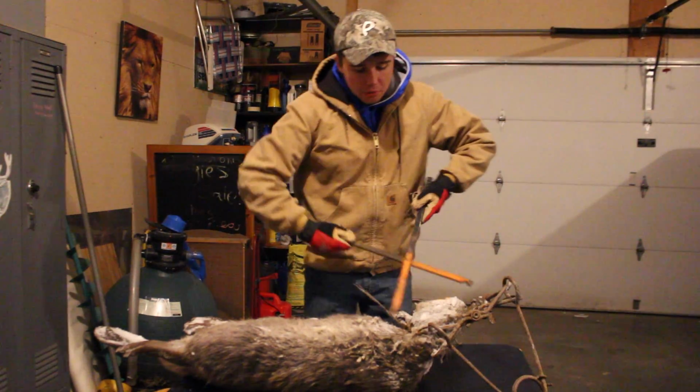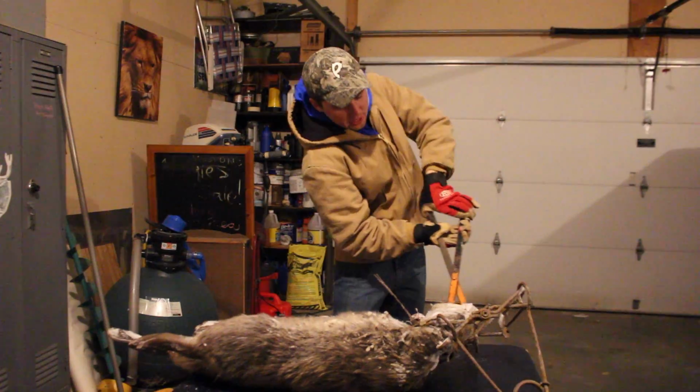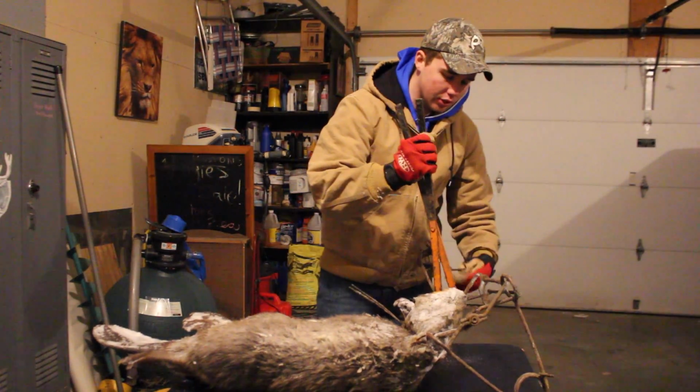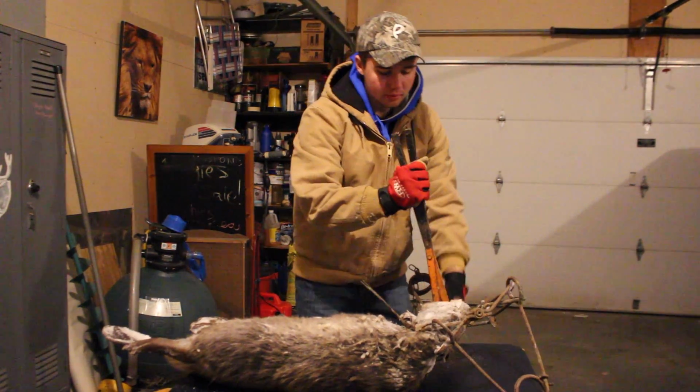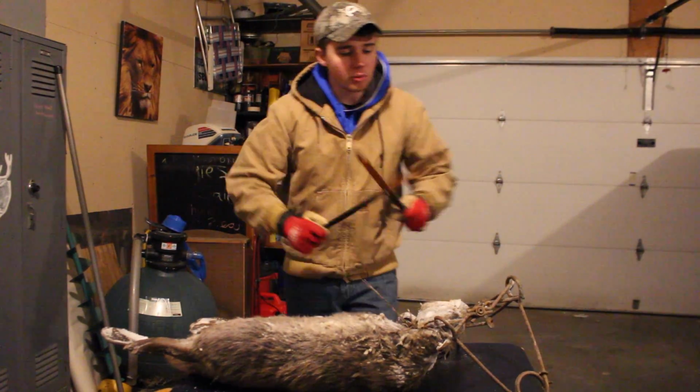I'm gonna go ahead and take him out of the trap and we're gonna go ahead and skin him. So to give you guys an idea of what this trap actually does, I'll show you guys here in a second, but it's basically a big mouse trap. So whenever someone says they're using a Conibear trap, it means it's going to kill them right away.